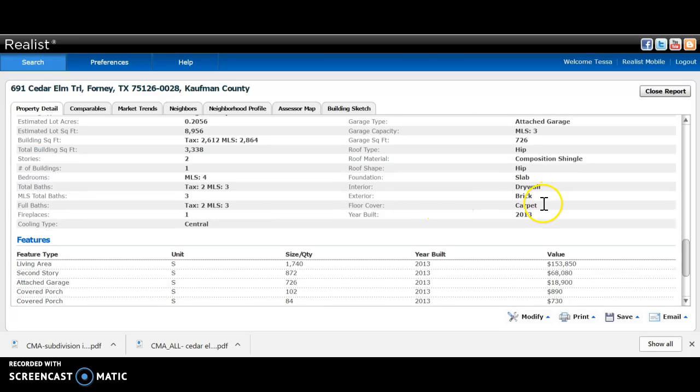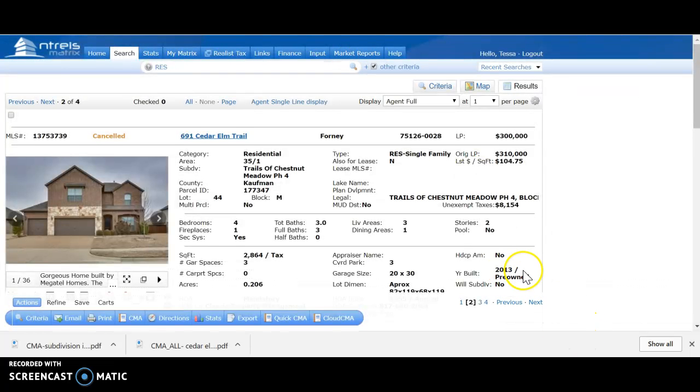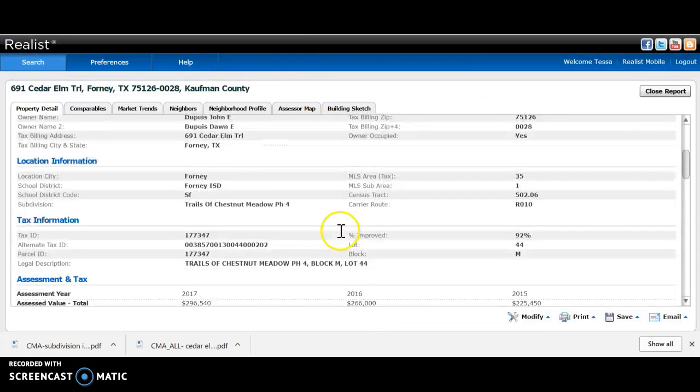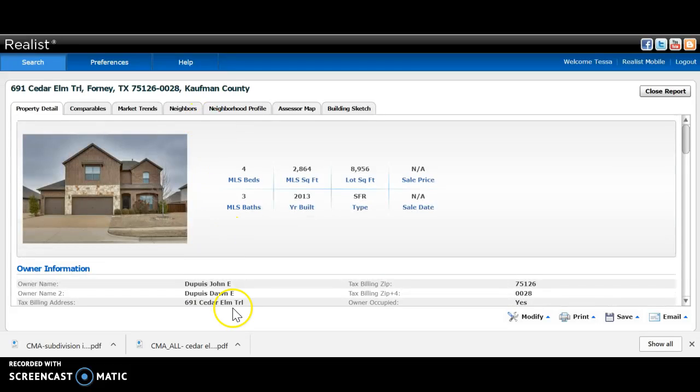The other thing I would always check on is the year built. That's important because that is a question that gets asked a lot, and also make sure that it is correct in the MLS, and they've got it here. So the point is just to verify that the person who says they're selling is the people on the tax rolls, and that all the information is pretty much the same. Again, I always print this out, and sometimes I'll look at the comparables, the market trends, or what's going on in the neighborhood.